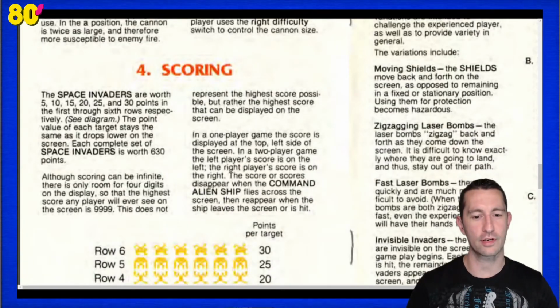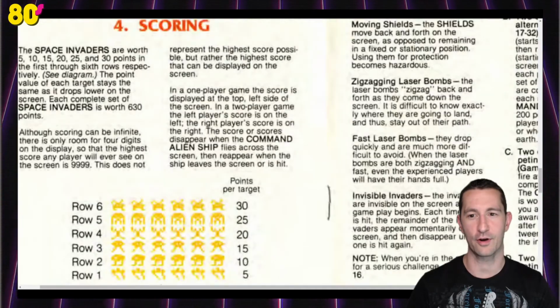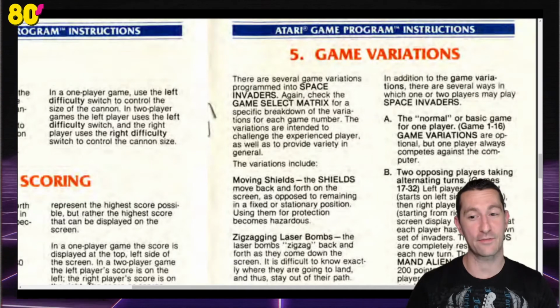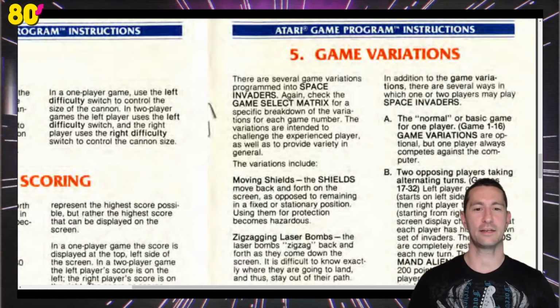And so that's cool. It does have a difficulty, the switch on the console you can change. And then how the scoring works, all the different points. It shows you what you get. Okay, more points for the top row. Awesome. And then here's all our game variations. We are not going to play all the game variations. We don't have time for that.